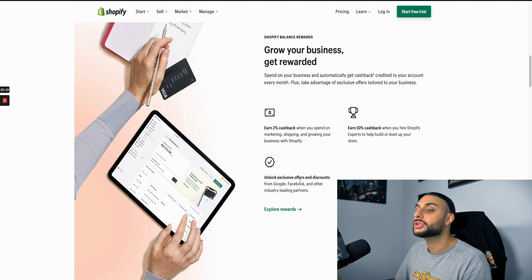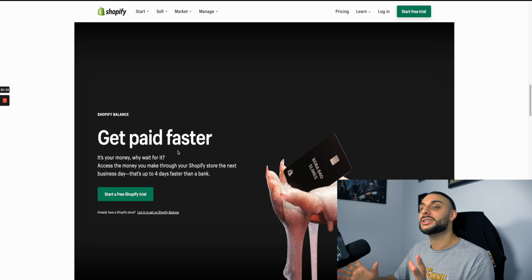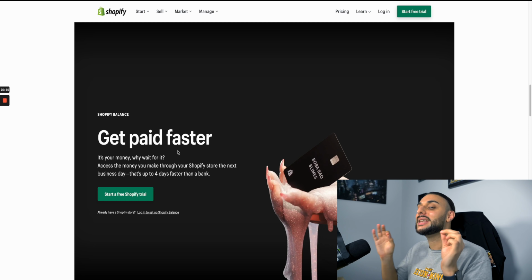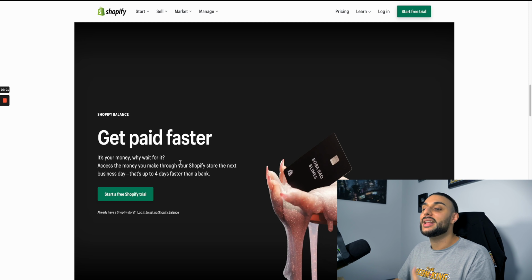And you can unlock exclusive discounts from Google and Facebook as a partner. So let's say they might give you a $100 Facebook ad coupon or a $200 Google ad coupon. So it's absolutely amazing. The bit that I'm most excited about, and I'm sure you're all excited about, is getting paid way faster, getting your money literally the next day, being able to spend your money literally the next day instead of having to wait 4 to 7 days or even longer.